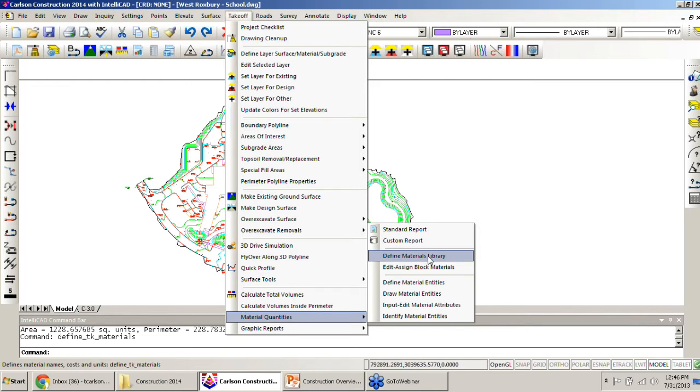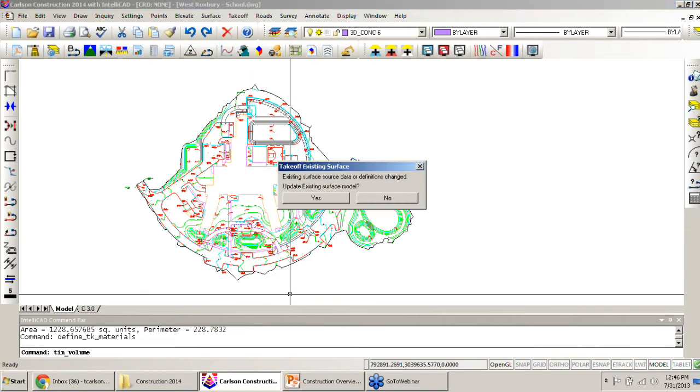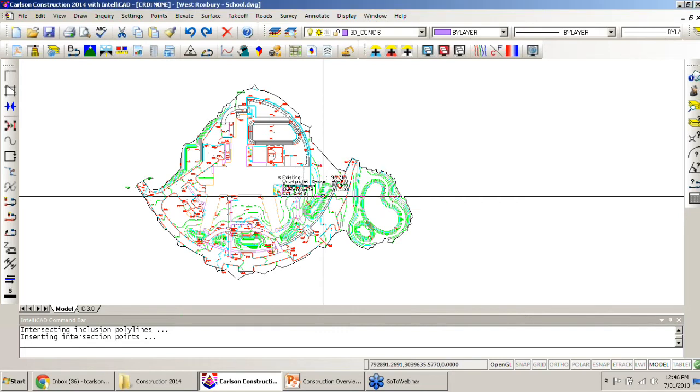Okay, so we looked at quantities of our subgrades. We can also look at how that affected our cut fill volumes. So if I run Calculate Total Volumes right now, and we'll remake those surfaces. Okay, so now it's building a design model with these subgrades built in.